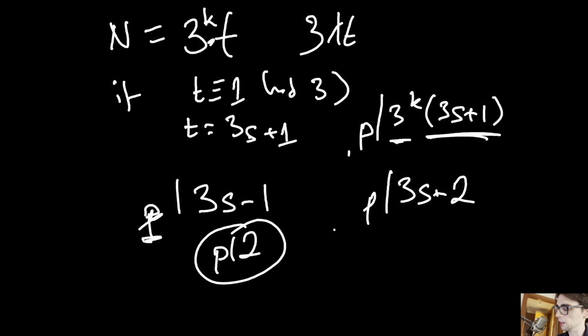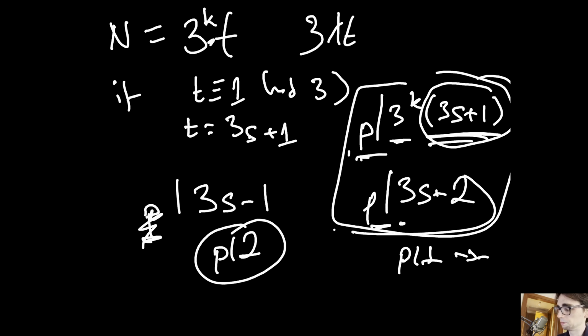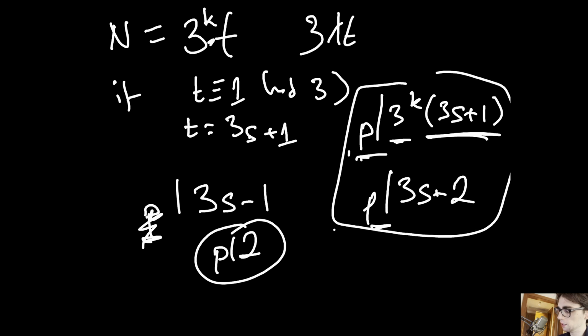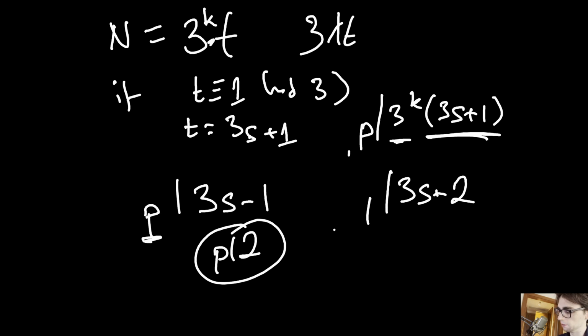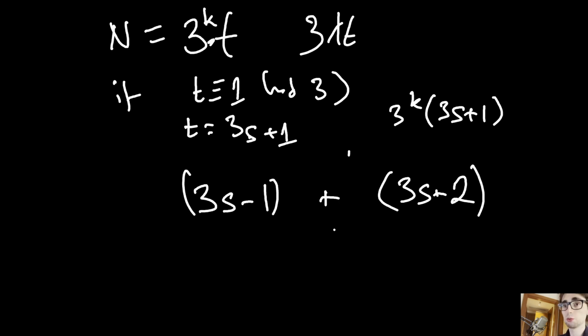And now assume p divides 3s plus 2. Again, if p divides both of these, p isn't free, so p has to divide this part over here, which means p divides this and this, so it divides their difference, which is 1, a contradiction. And p isn't 2 because both of these are odd numbers. And so now what we've shown is that these numbers are relatively prime to n. And now let's look at their sum and prove that their sum is relatively prime to n.